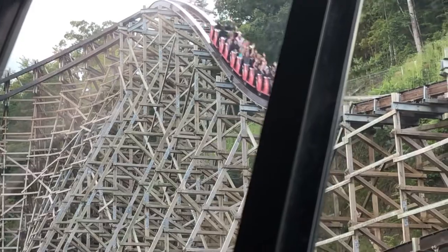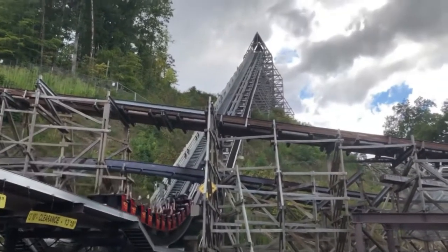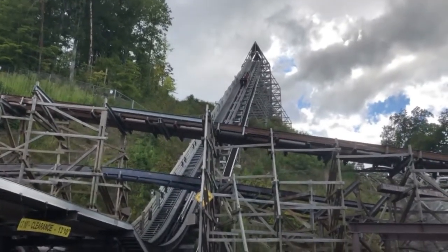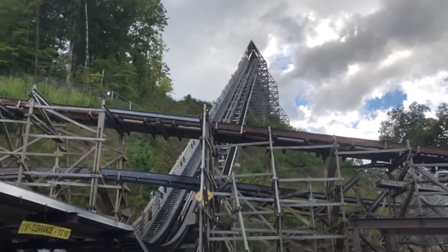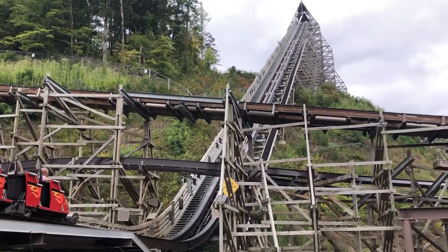I don't care if people say this roller coaster is horrible. It isn't. It's actually an amazing roller coaster. You know, I've never ridden it before the retrack, but I honestly think it's a pretty smooth roller coaster. Yeah, there's some rough parts on it, but it doesn't take away from the ride for me.